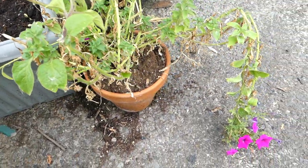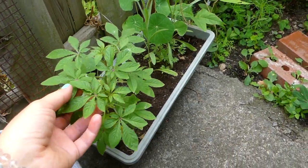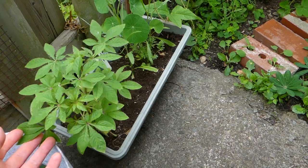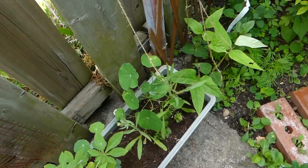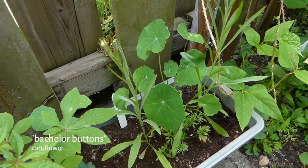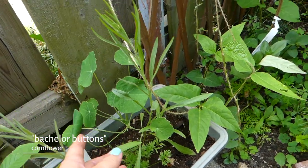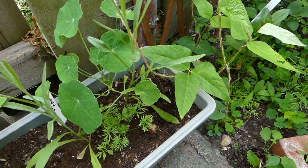I have a petunia plant that is very leggy. And then in here I have an extra cleome that was pretty small, but I think it'll get big enough to blossom soon. I have some bachelor buttons. They grow really well in containers. Another nasturtium. A love in a mist, which hasn't blossomed yet.